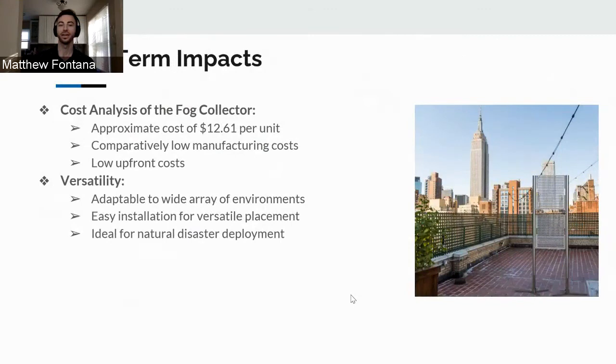Now that we've taken a look at the fog collector and how it's designed, let's take a look at some of the long-term impacts. First off, it provides a low-cost solution to those in need of a clean water source. At a one-time cost of only $12.61 per unit, this is a much lower cost alternative to methods such as desalination or reverse osmosis. This is made possible with the implementation of FDM, which is a much lower cost as opposed to injection molding. This device could be made using injection molding. However, the upfront costs of injection molding make it so expensive.